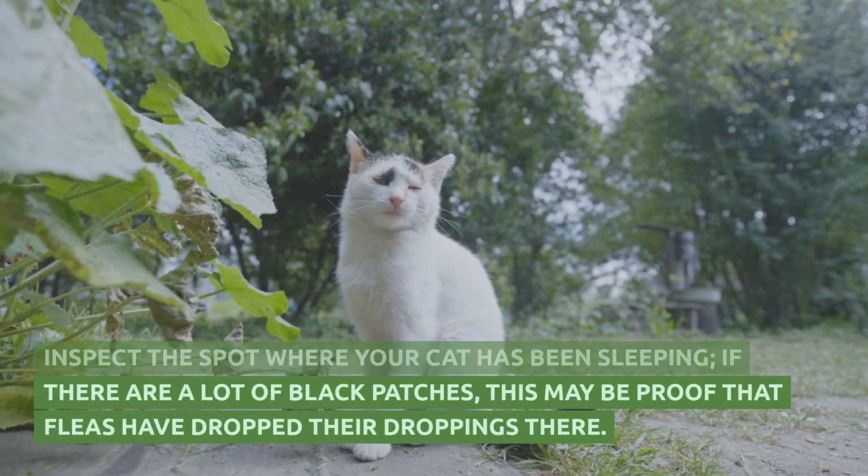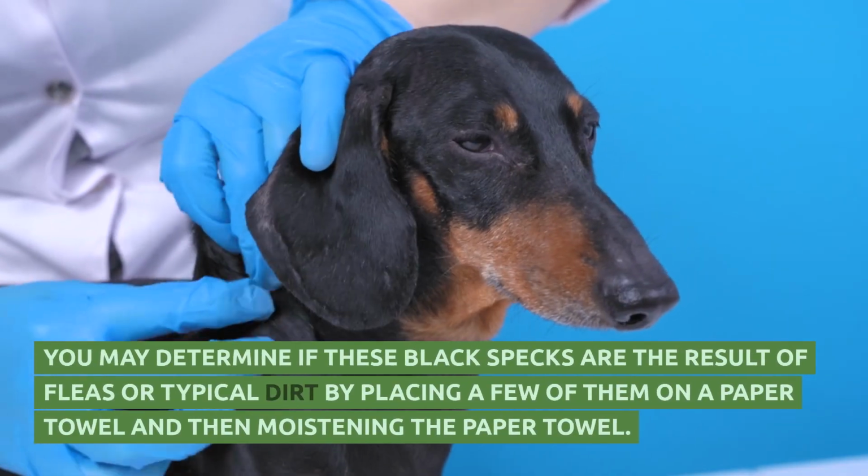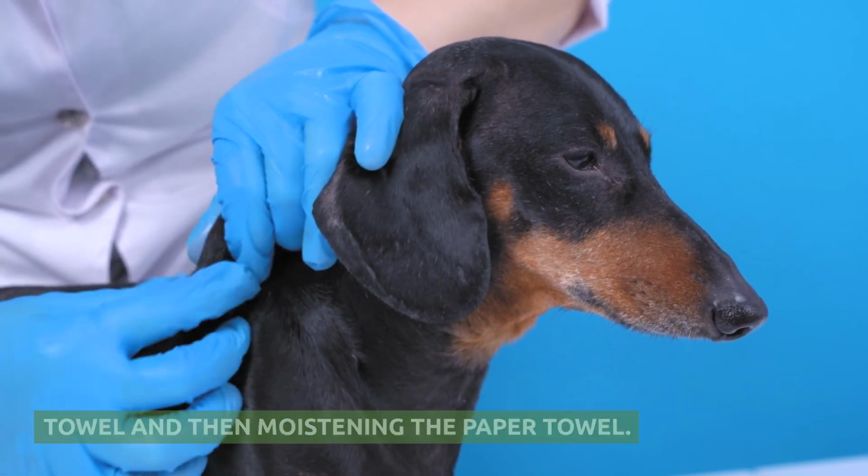If there are a lot of black patches, this may be proof that fleas have dropped their droppings there. You may determine if these black specks are the result of fleas or typical dirt by placing a few of them on a paper towel and then moistening the paper towel.